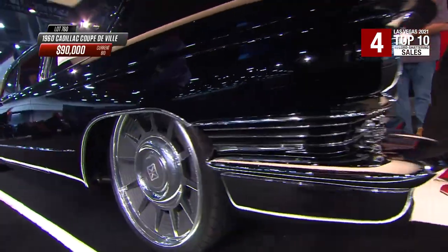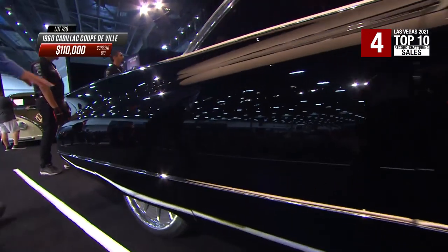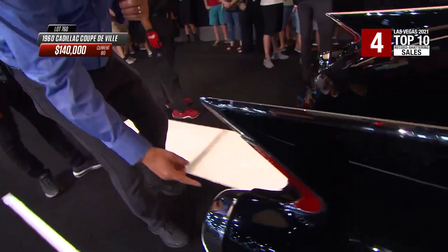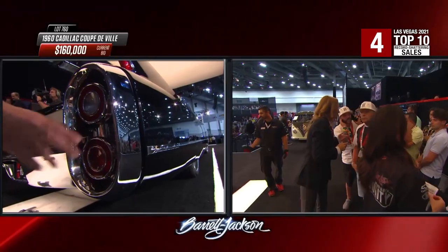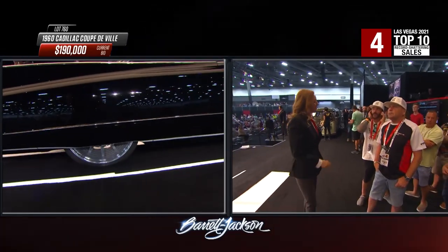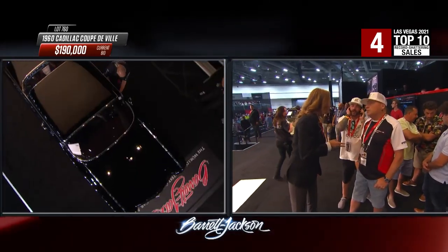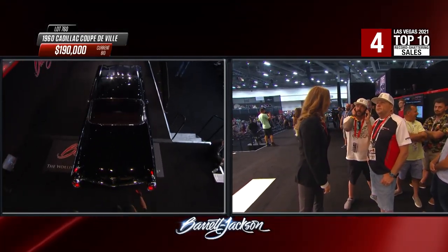The 1960, similar in some ways to the 1959. Of course, the 1959 had slightly higher fins on the back. And of course, it had that iconic bullet taillight. Now we've gone to this rectangular version with the circle taillights inside. Love these wheels. These emulate the look of the Cadillac wheel cover, which would have been a 14 or a 15-inch diameter stainless steel stamping back in 1960. But these are undoubtedly computer-generated on a CNC mill. Beautiful.